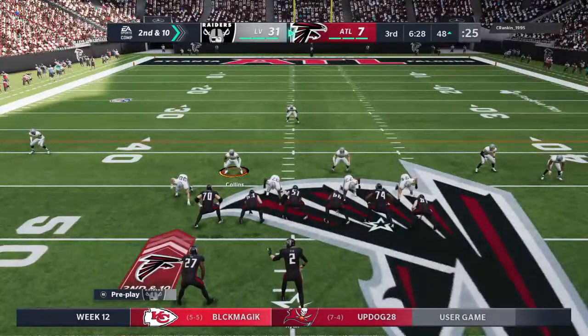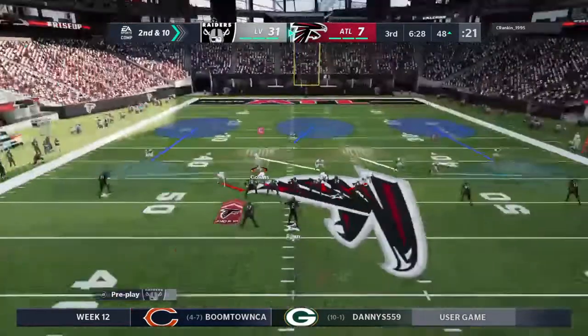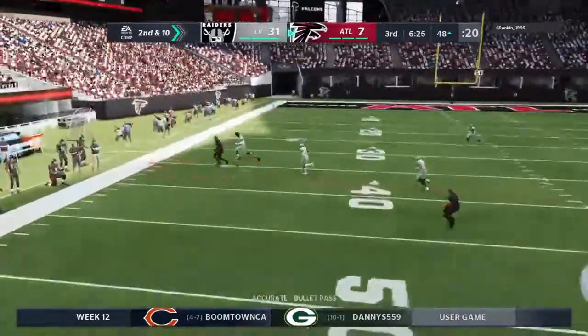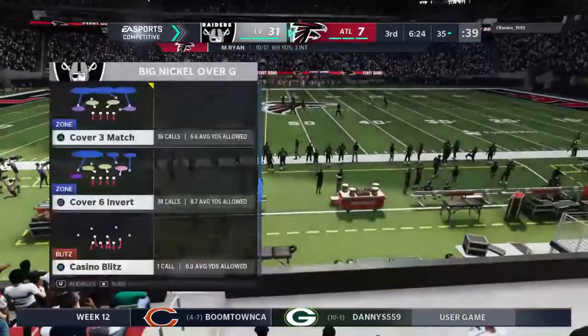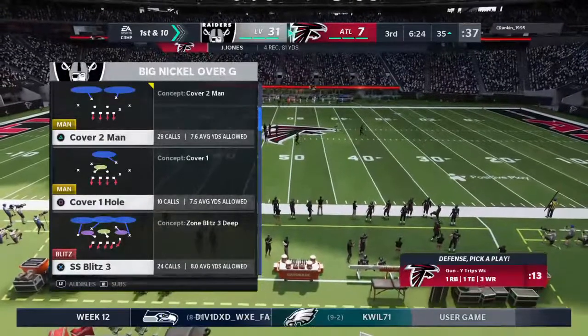35 to Mike. Big stop, D. Big stop. Let's go. Mike 35. 2nd and 10. It's Ryan again. The left side completion to Jones. A gain of 13. It's a 1st down.